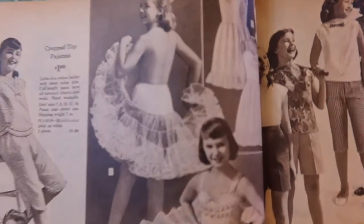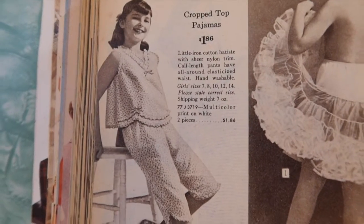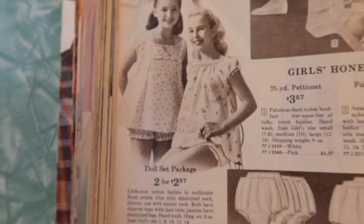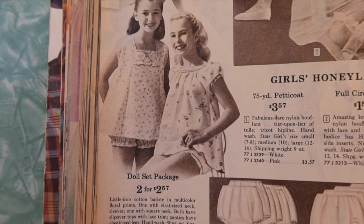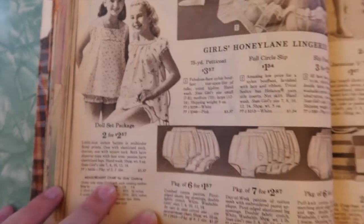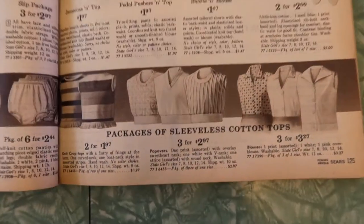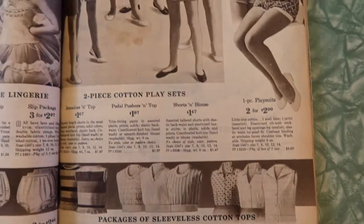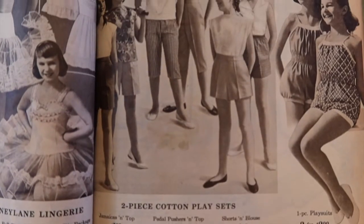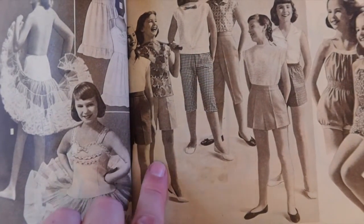And here we've got more children's petticoats. Crop top pajamas for girls, doll set package, little iron cotton batiste in multicolor floral prints. Then girls undies, two-piece cotton play sets, packages of sleeveless cotton tops. These are just like your basics here, it seems like. Two-piece cotton play sets, Jamaicas in tops. They're calling these longer shorts Jamaicas.